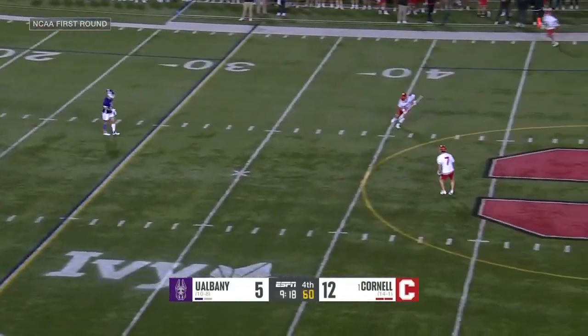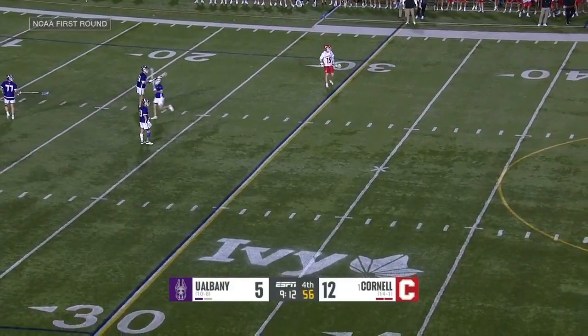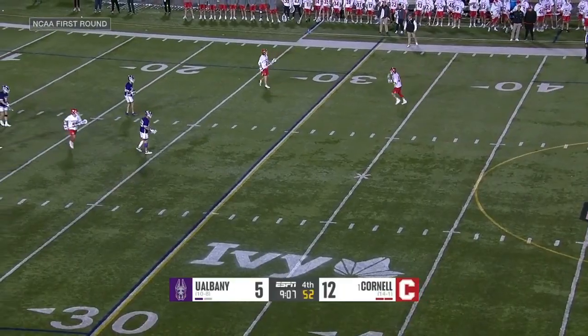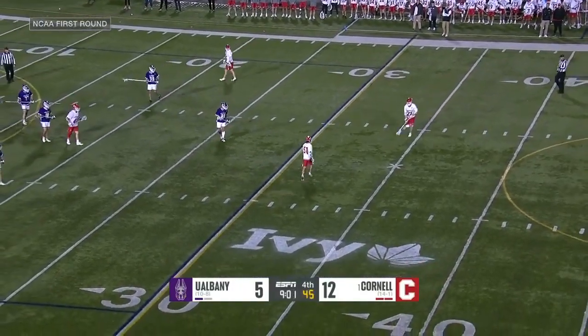Almost quick work there, ringing it off the pipe. And Kirst can sit on it. Even after the Richmond goal, Cornell has a very comfortable lead. 9 minutes remaining in this fourth quarter.